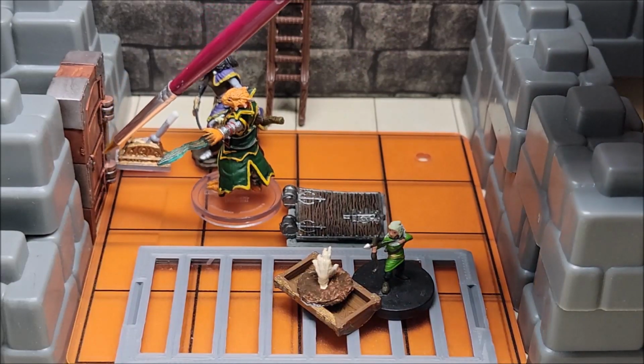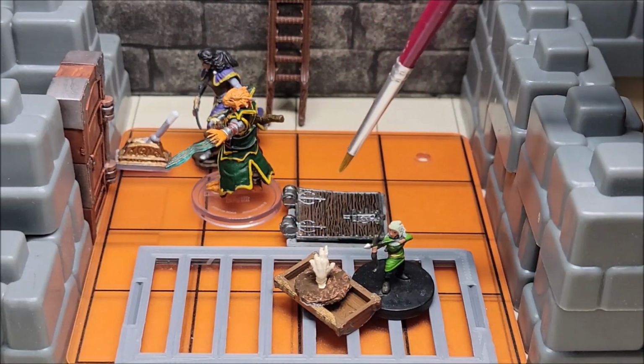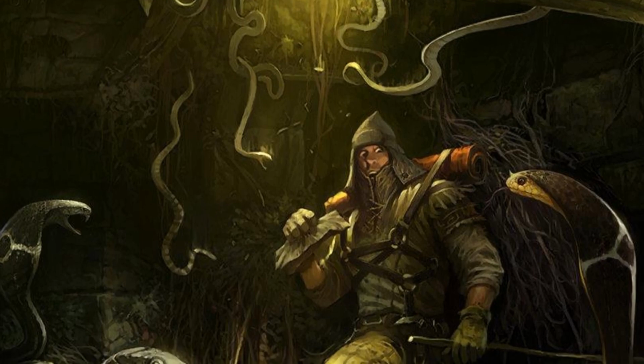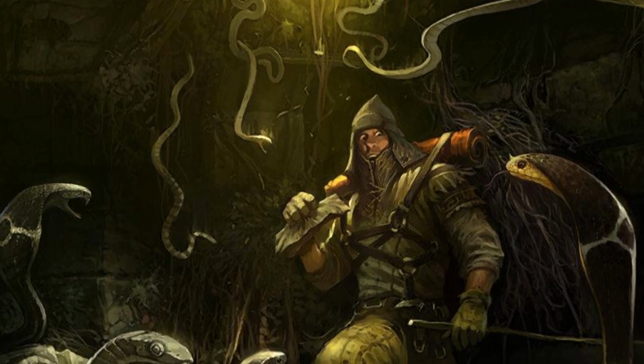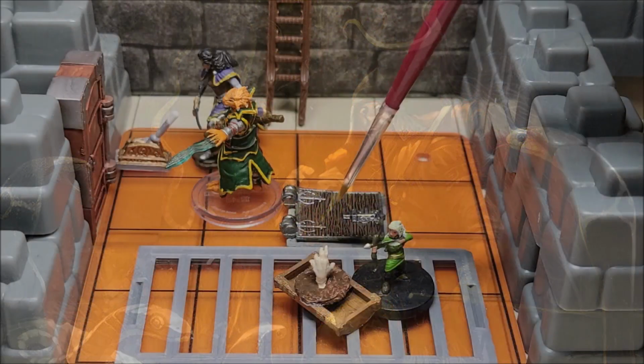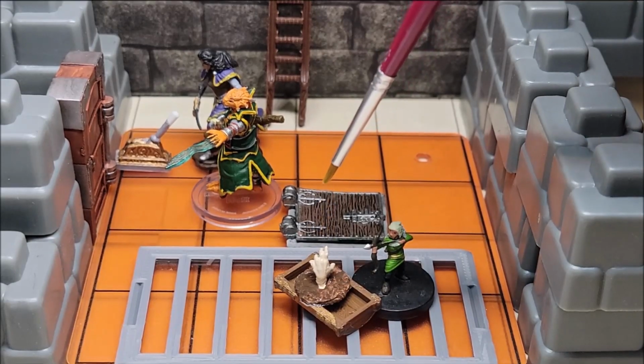So let's say the characters end up flooding the pit and Thing is riding this wooden plank all the way to the top. Not only is Thing coming up to the top, but there's also a dozen giant cobras. And now we can have a combat encounter. And I think that would make a lot of sense because the ring that Thing is wearing has a cobra engraved on the front of it.